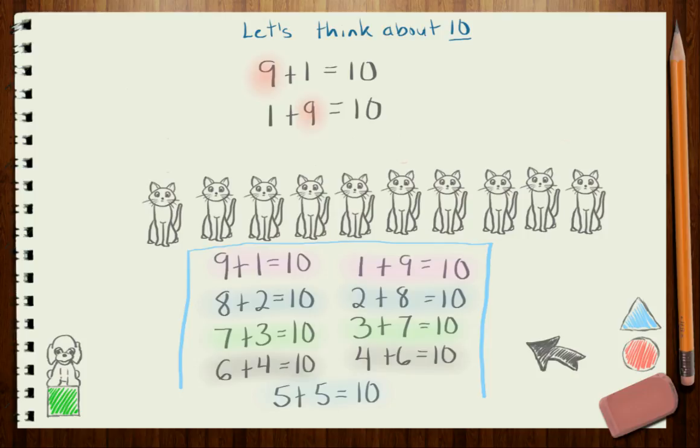What if I look at the other way around? What if I look at the 1? 1 could be the second digit, or 1 could be the first digit. Either way, 9s can trade places as long as they're paired with 1s. If 9 is going to be the first digit, then 1 has to be the second digit. If 1 is the first digit, then 9 is the second digit. So they can trade places.